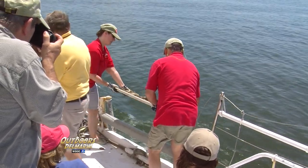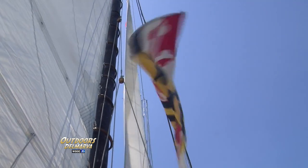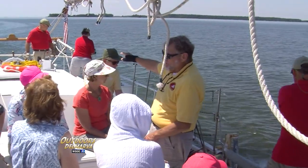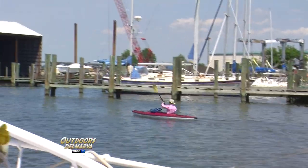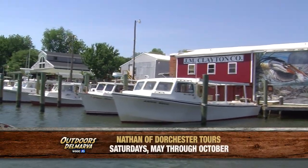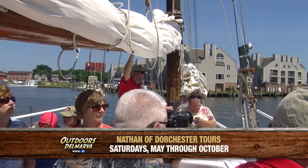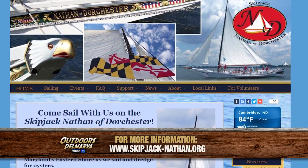The skipjack is Maryland's state boat, and it is very indigenous to Maryland history, and it would be a shame if this segment of Maryland life passed away. On the way back to the dock, we'll tour Cambridge Creek, where the rich maritime history of Dorchester County is still evident. The Nathan of Dorchester is available for private charters and also group sailing tours every Saturday, weather permitting, from May until October. You can get additional information from their website.